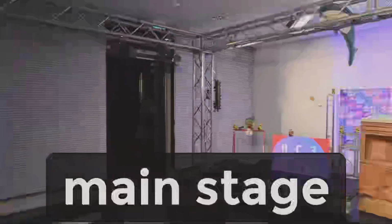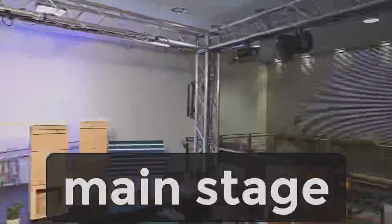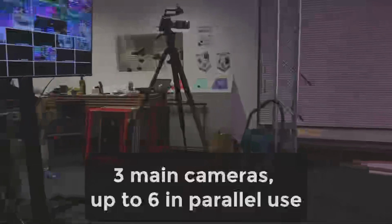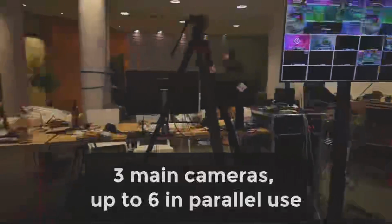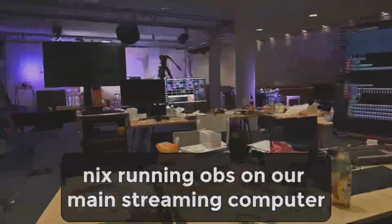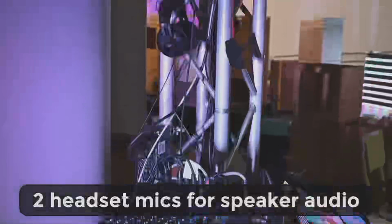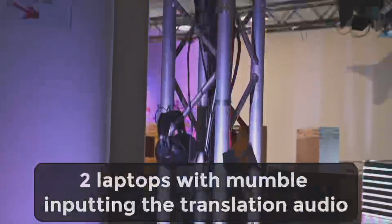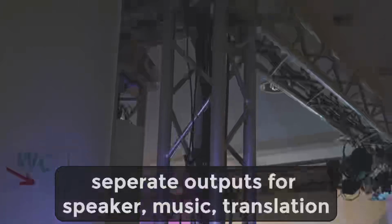Now let's take a look at our main stage. We had 3 main cameras on the main stage, but for some talks we used up to 6. We had Nix running OBS on our main streaming computer in the rack you can see there. We had 2 headset mics for the speaker audio, 2 laptops in the mumble for inputting the translation audio, and separate outputs for speaker, music, and translation.